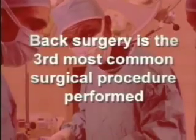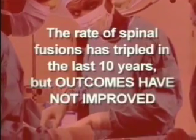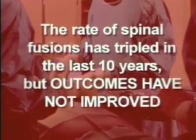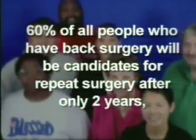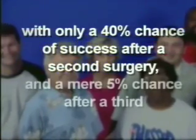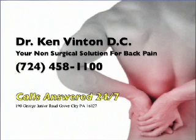Did you know that back surgery is the 3rd most common surgical procedure performed? Or that the rate of spinal fusions, one type of back surgery, has tripled in the last 10 years, but outcomes have not improved. Furthermore, 60% of all people who have successful back surgery will be candidates for repeat surgery after only 2 years, with only a 40% chance of success after a second surgery and a mere 5% chance after a 3rd. Before you consider surgery, call today to schedule your free consultation.